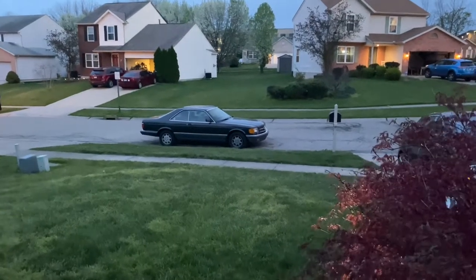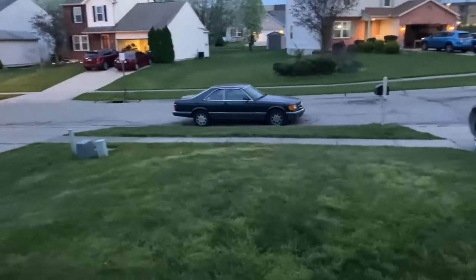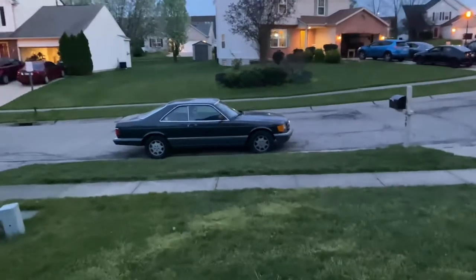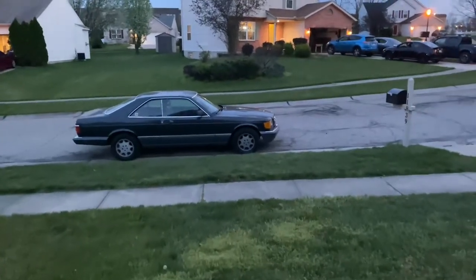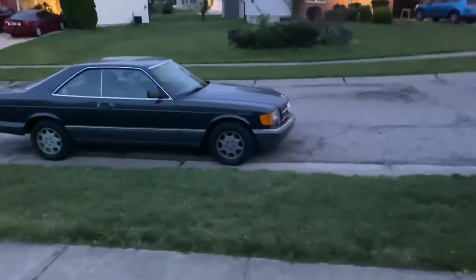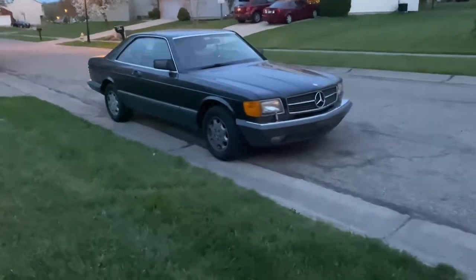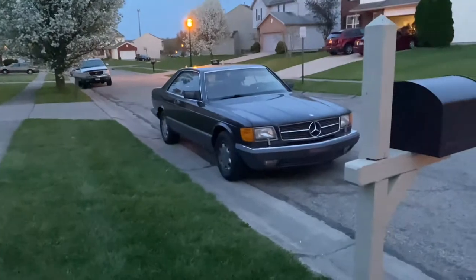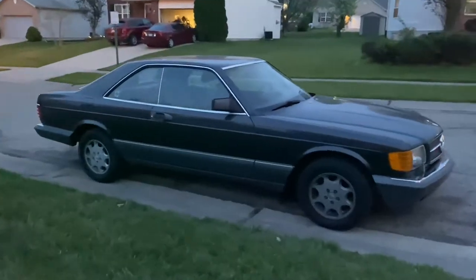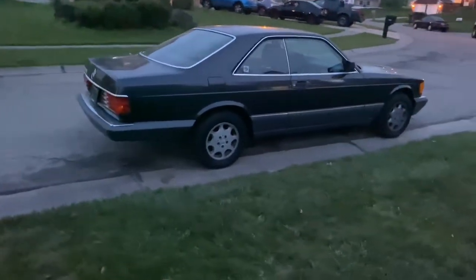It's so hard to say goodbye to my Mercedes, and I'll take with me the memories to be my sunshine after the rain. My 560. It's so hard to say goodbye to my Mercedes. The 560 SEC.